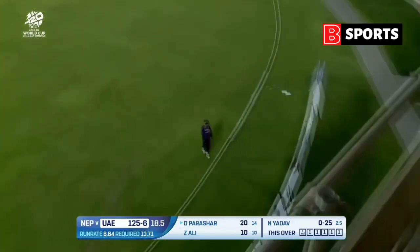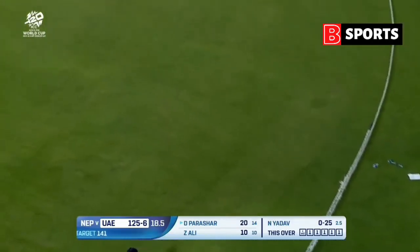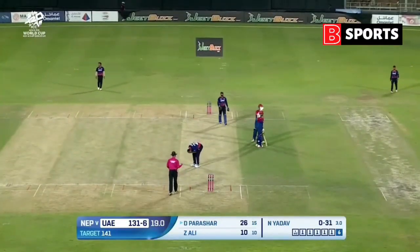Hit down the ground. It's hit for 6. He gets the maximum reward. And the UAE will need 10 from the final over. It was right in the slot. Parashar playing a gem of a knock.